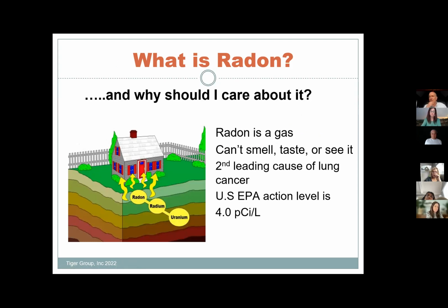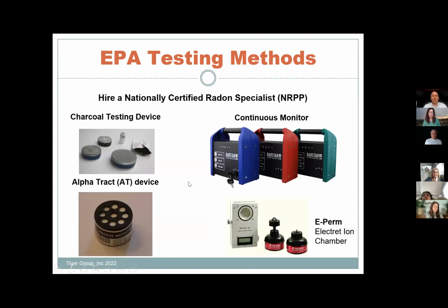We can't smell it, taste it, sense it in any way when we're living in a home. The primary concern with it is that it is considered cancer causing, and the US EPA has set an action level of 4.0. Their statement is that anything that tests at 4.0 or above should either be remediated or a long-term test should be conducted.